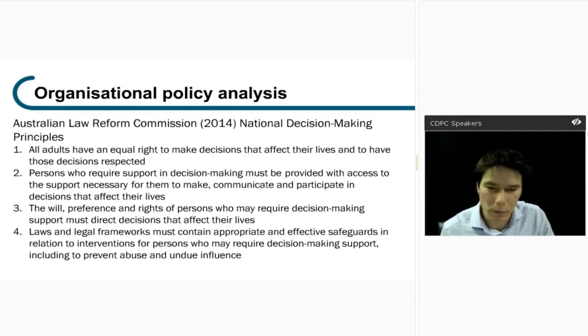Importantly, the third principle around will, preference and rights introduces new language here, and this comes to us from the Convention on the Rights of Persons with Disabilities. And it says that the will, preference and rights of persons who require decision-making support must direct decisions that affect their lives. I think this is a really critical one because it directs us as to how we need to engage, as Helen was saying, with consumers and carers to understand what a person's will and preference is, and also that if we are using substitute decision making, that even in those situations that the will, preference and rights of persons who have that substitute decision making happening should be directing those decisions. And finally, of course, that the laws and legal frameworks contain appropriate and effective safeguards for these people, including to prevent abuse and undue influence.